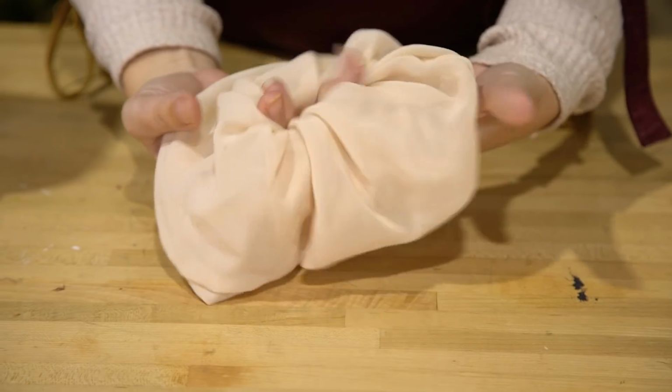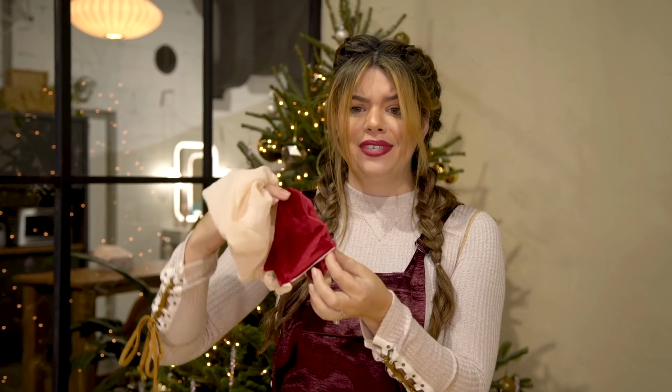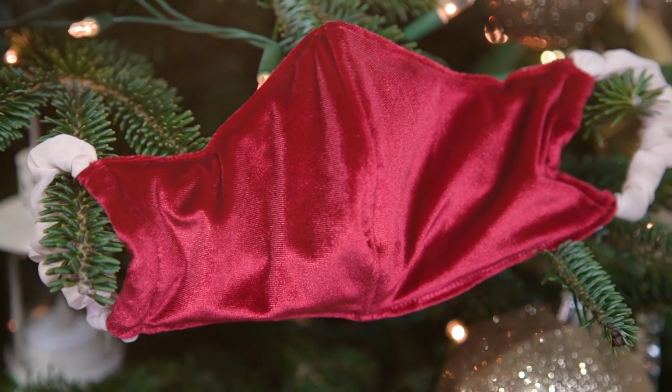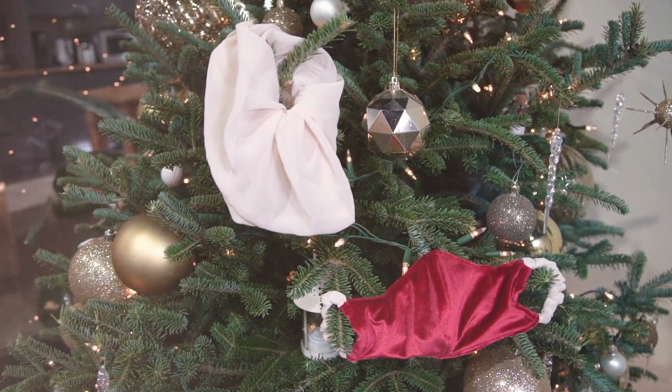Okay, so mask and matching giant scrunchie are complete. Time to gift these. I personally would be very excited to be gifted this, and I think that's always a really good starting point. If you don't know what to get someone, just think, what would you like to receive? It's not a flawless solve, but it works most of the time as a good jumping off point. And for our last gift idea, I'm really excited about this.